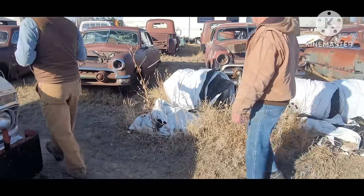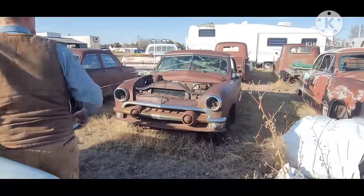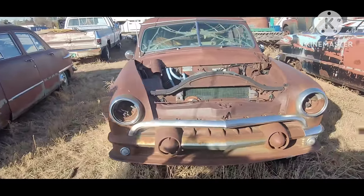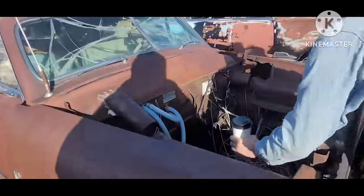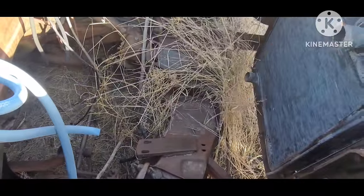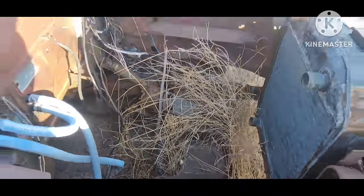Now this car here, that's a 51. The hood's around here someplace for it. But this thing here is all set up for the 390 or 312. See, sure enough, it's all cut out. Yeah, okay, they box that in. Look inside this car. This is a nice car.